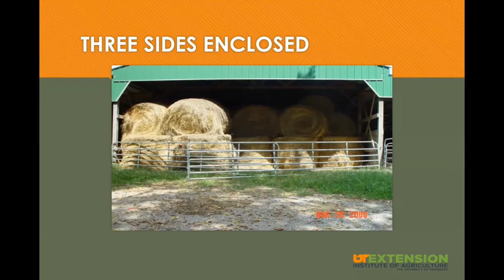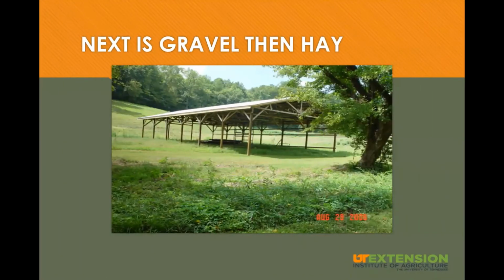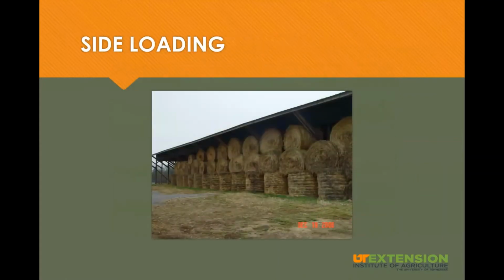I did. Couldn't talk him out of it because he wanted to sit at his coffee table and look at the barn from the house and see his hay. Folks, he never put a bale of hay in it. 30 days later, a windstorm came through and laid the barn down. This barn is ready for gravel, and then the hay can come later.